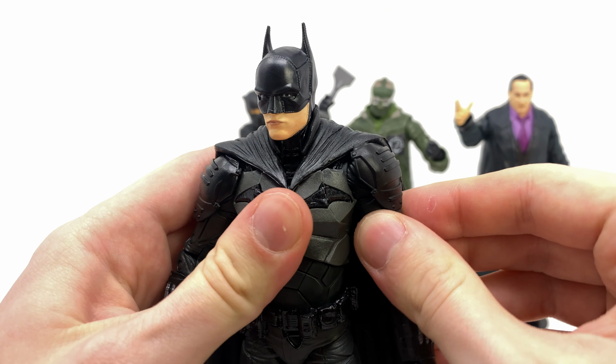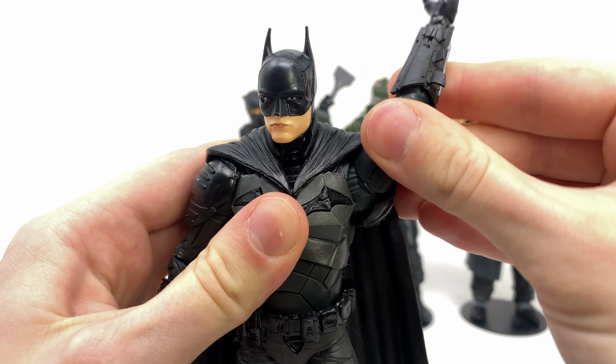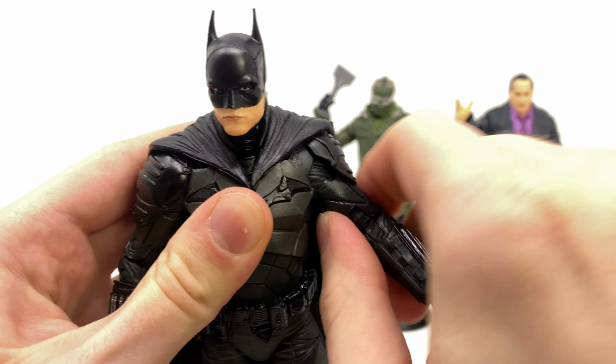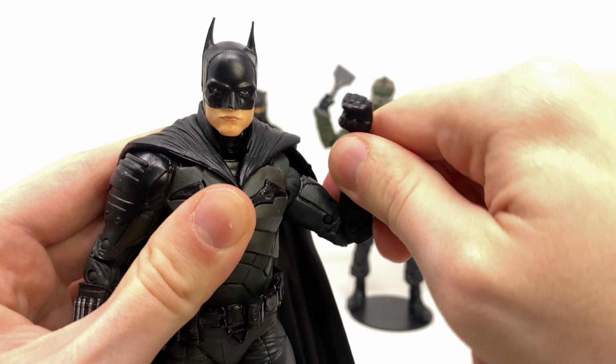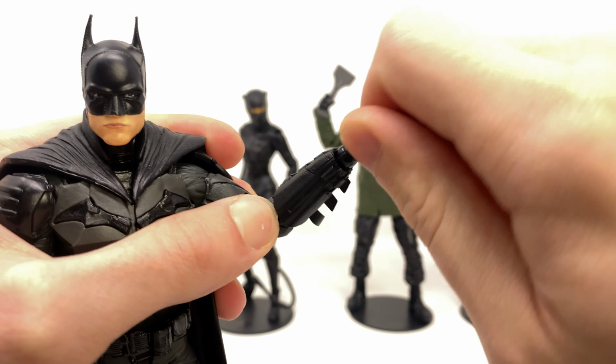We do get butterfly joints here at the shoulders, which of course can hinge back and forth. The arms can in fact rotate the full 360. Of course, the cape will slightly restrict that, but they can go out to the side. Rotation here at the bicep, as well as a double joint here at the elbow. The wrists can rotate the full 360, as well as hinge up and down.